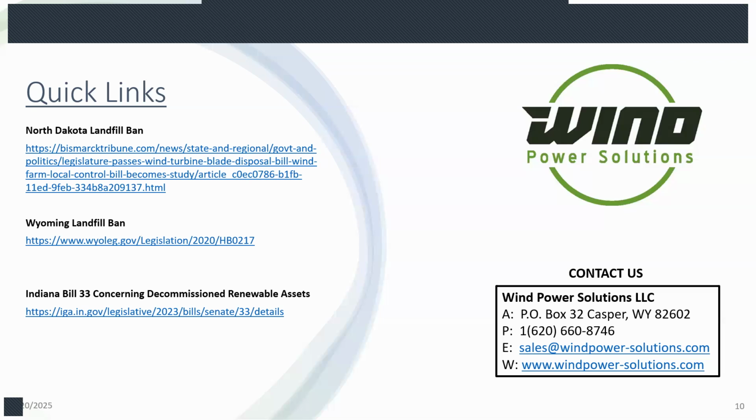Got another question in the chat. Do you do the full decommissioning or primarily just the blade recycling? Danielle says they received the metal products from some large farms in the last few years, and the size of the pieces is incredible. Yeah, we do all the metal as well.